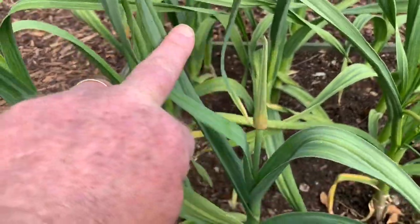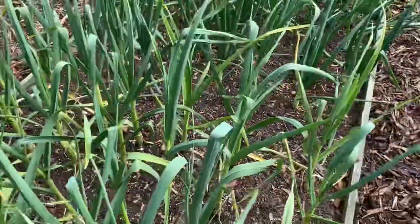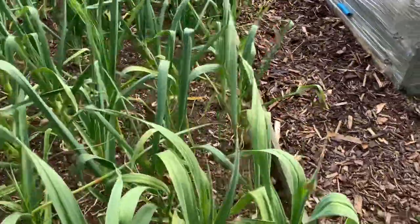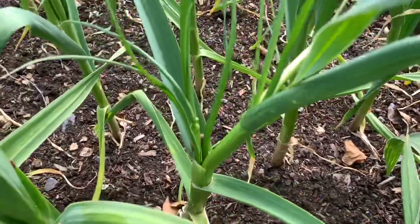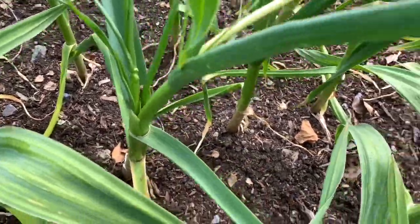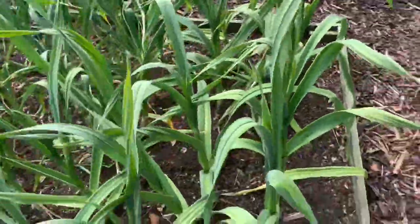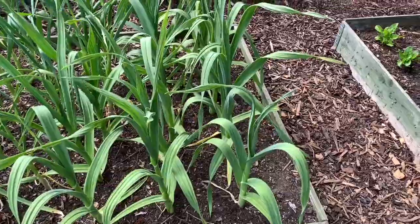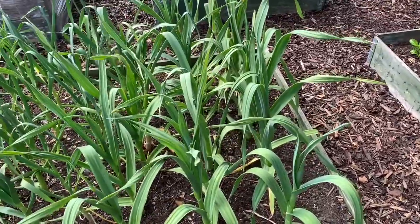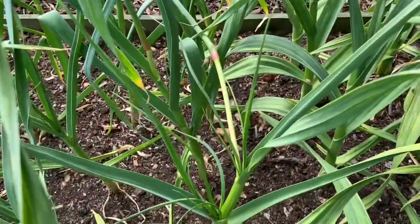Noticed them a couple of weeks ago, a start of them. So that seems a bit early to me, that does. There's one there, looks like it's having a bit of a party inside. There's all little bits coming out of that one. So yeah, elephant garlic and ordinary garlic, they look well, but just coming to the end of the season a bit soon for me.